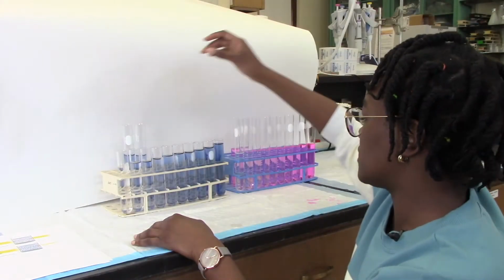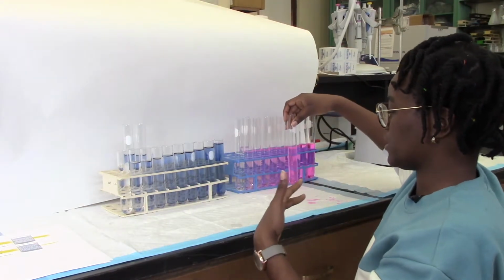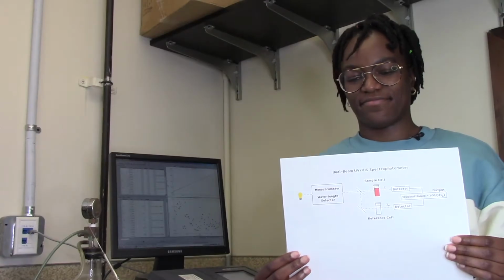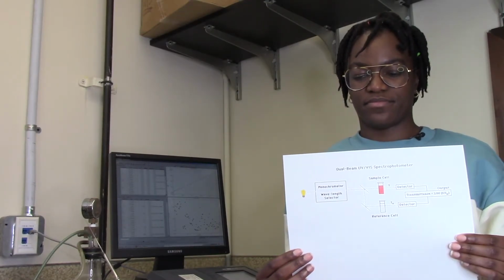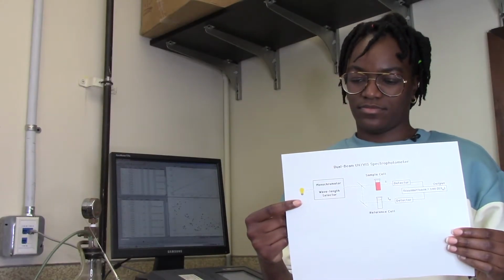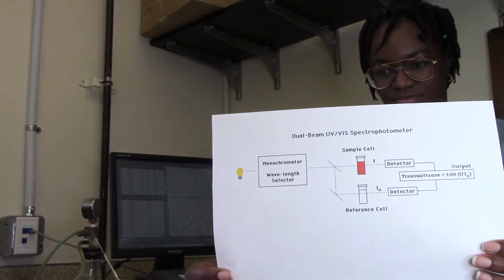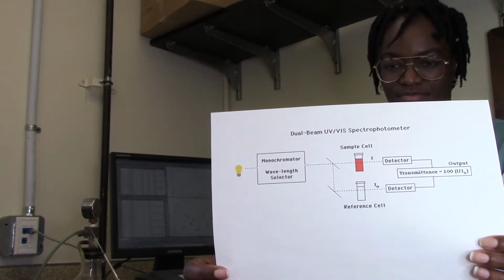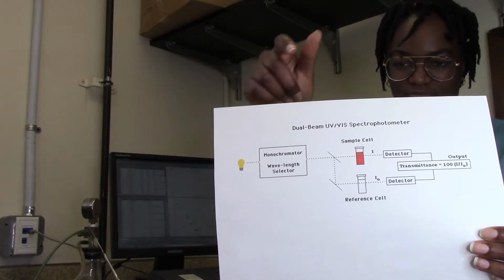So advances were made in technology so that we wouldn't have to do this manually every single time we wanted to analyze a sample. One advancement in spectrophotometry is the dual beam UV-Vis spectrophotometer. The dual beam spec lamp produces light which is focused and split, so only a specific wavelength of light is beamed through a sample. One beam is sent through plain water, otherwise known as a blank, while the other beam is sent through the sample.